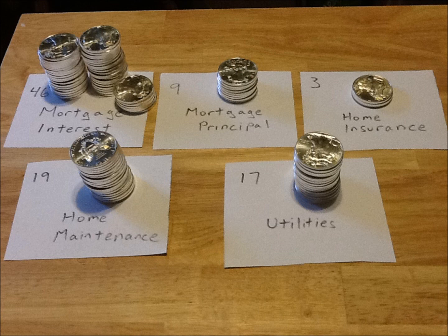Home insurance will be a fairly modest cost, coming in at 3 eagles per month, but we may as well include it. Home maintenance for this size house will cost 19 eagles per month. This cost comes in fits and spurts. In some years, maintenance costs will be much less. In other years, the cost will be much more.